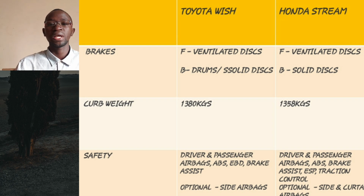What about safety? Now, this being older cars, they were not fitted with any of the modern safety features, so they just get the standard traditional safety features such as driver and passenger airbags, ABS, EBD, brake assist. Then as for the optional features, the Toyota Wish has side airbags, while the Stream even adds curtain airbags.